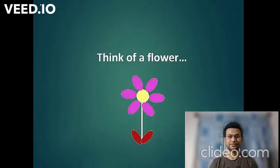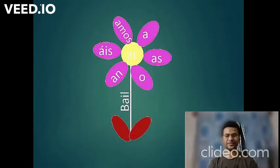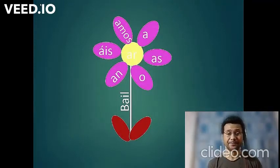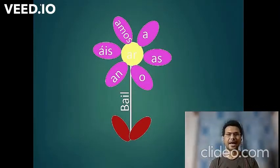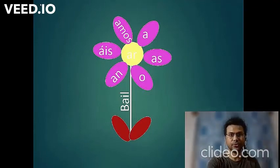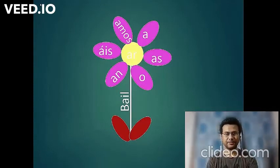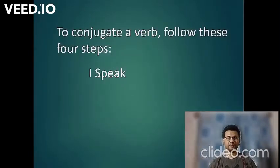Let's think of a flower. You can see the stem, and in the stem, this remains constant: bail. And the petals are o, as, a, amos, áis, an, for yo, tú, él, ella, usted, nosotros, vosotros, and ellos, ellas, ustedes. Pretty simple. Put it into this formula and it will get conjugated. It's very easy. Let's conjugate this verb. I speak.